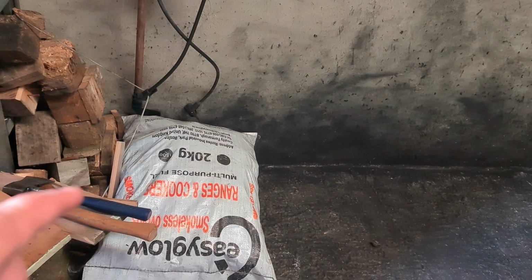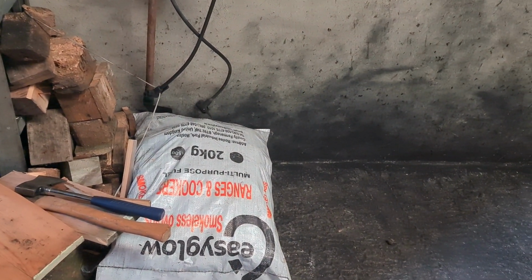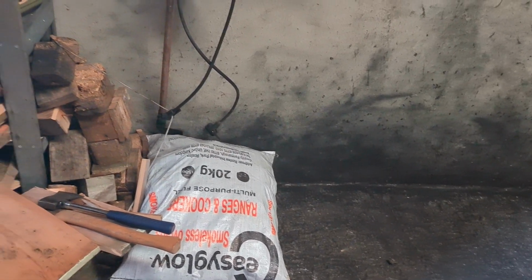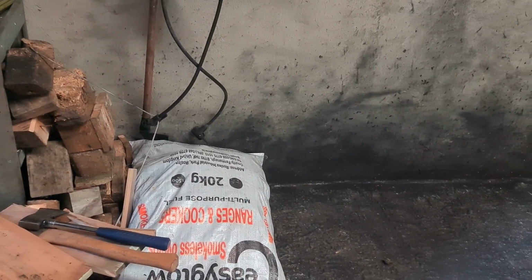So this is the area along here where I'm going to store that coal. There's a couple of bags from last year, and we used to get it off the Coleman, but it's so black and filthy, so now we get it delivered on a pallet from a different company. It's been dispatched, so no idea when it'll be here.